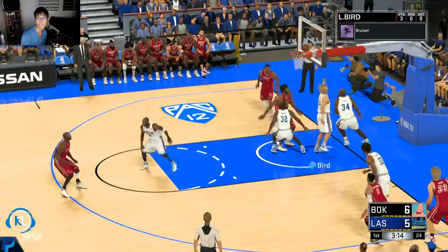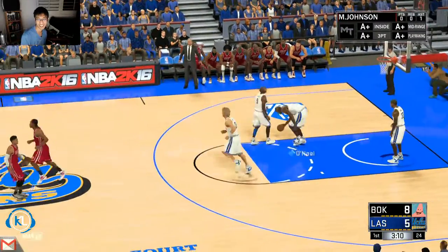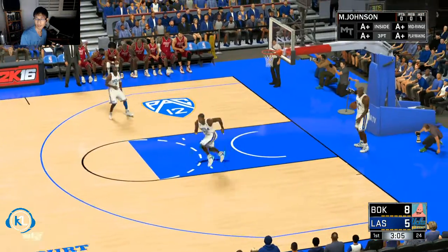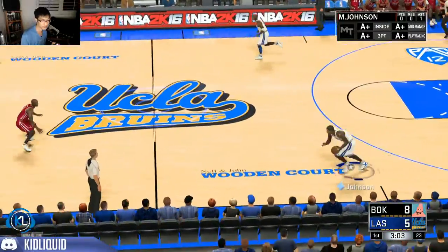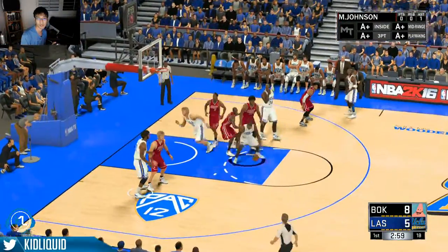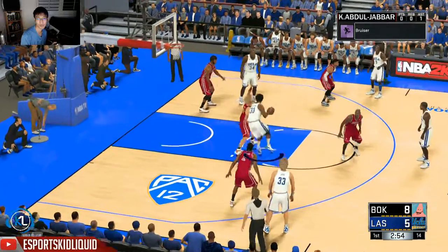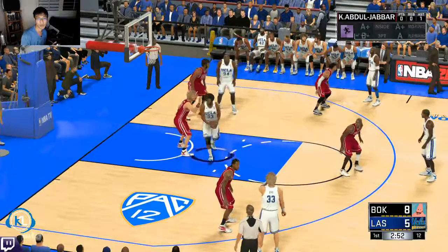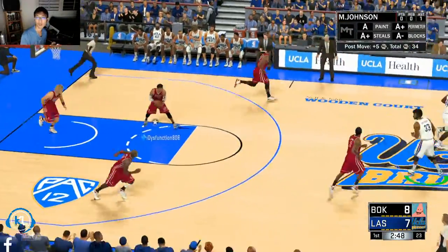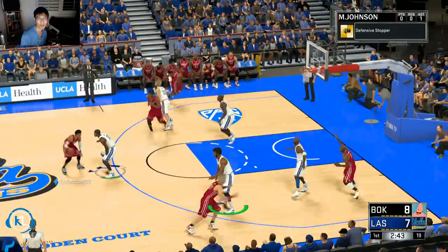Abdul-Jabbar the screen. And that comes off the assist by Russell Westbrook. Abdul-Jabbar's got 6 points. And early on, they look great. They've made all 4 of their shots to start this game. Johnson kicks to Abdul-Jabbar. Here's the hook. And the shot goes in. And with the D playing him tight, he knew just what he wanted to do. Nice hook shot.